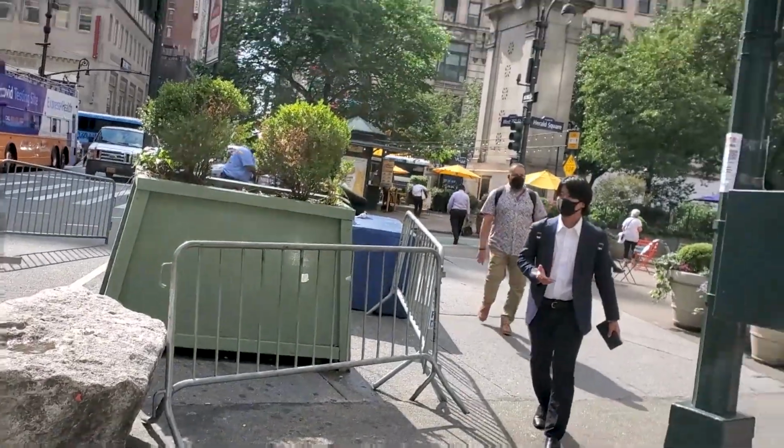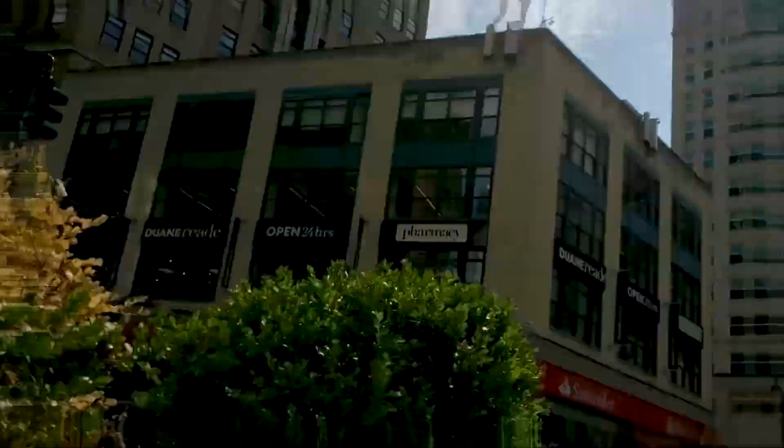Here I am in New York City. There's the Empire State Building. I'm on my way to Times Square. Tomorrow going back to Thailand.